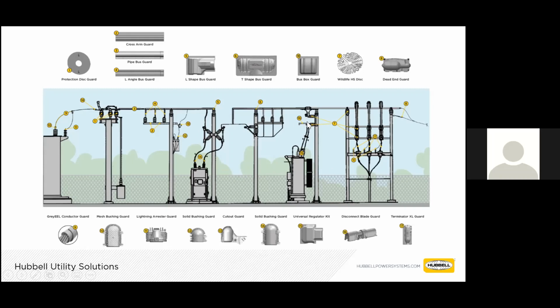When a disconnect switch is in the open position, obviously the top portion of it is still energized. This particular one feeding the regulator is open, so this particular portion is not energized. But this creates a very enticing perch point for birds. So if a bird's sitting here, makes contact there, then it's an outage. So what this does is it's hot stick installable. It covers the open blade of the disconnect switch and protects from a contact across the two points.